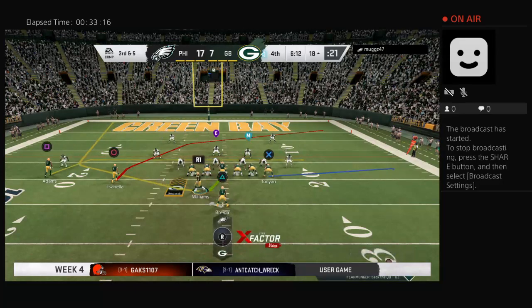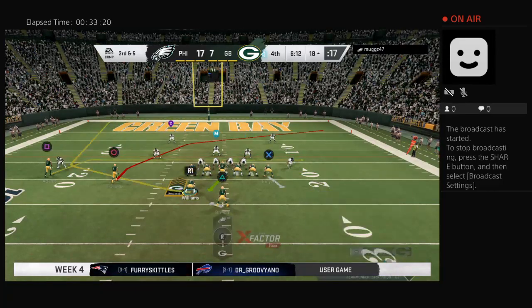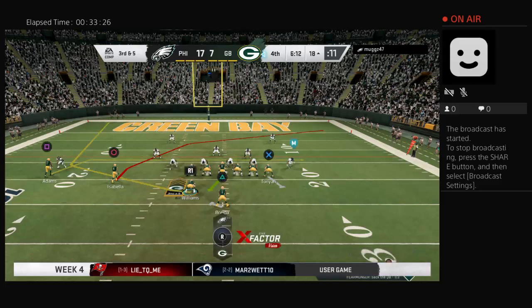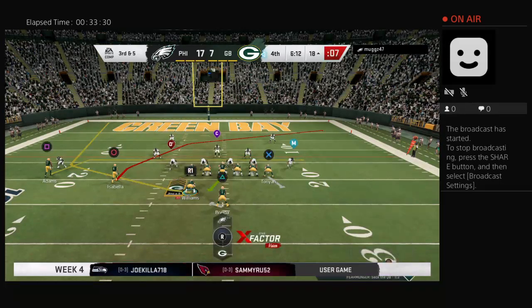53 is mine. Check. 53 is mine. Look. Squeeze. Check 25. Watch safety creeping. Kill. Hey, turn it out.